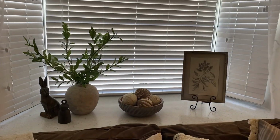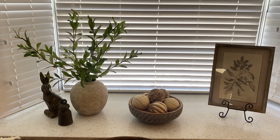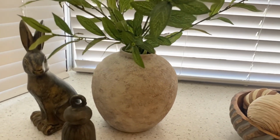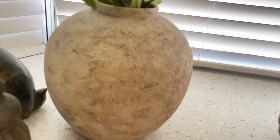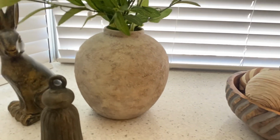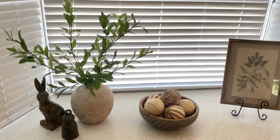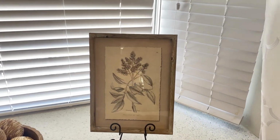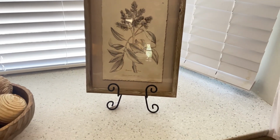So here's one of the first aged vessels, and I'm so happy with the way this little area turned out. I treat it like a console table. Obviously, it's a window nook, and this is one of the vases that I converted over the weekend, and I'm so happy with the way it turned out. I got that bunny at Hobby Lobby on half price and that little bell for 99 cents. I also picked up this print at Hobby Lobby for half price over the weekend.